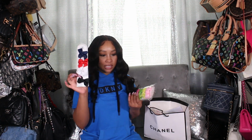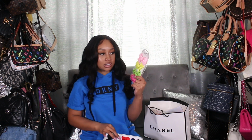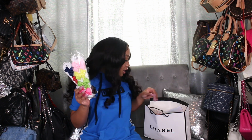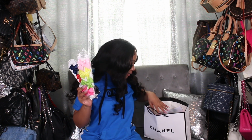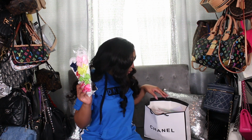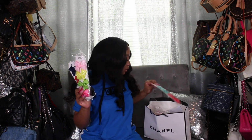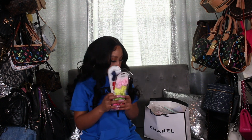So I got this set, and then I also got this color set as well with the light pink, yellow, lime green, and hot pink. And then I think there may be another set with the little curly things, but I don't know if it's down in here or not. I will have to find it. But yeah, I got those two.